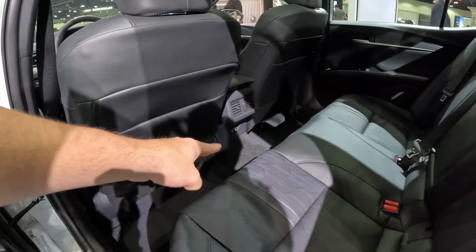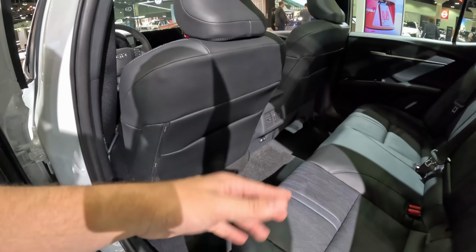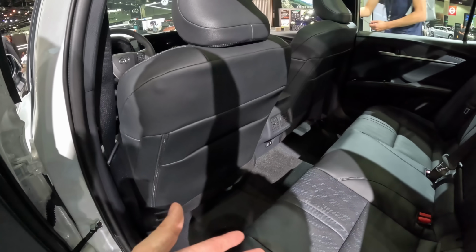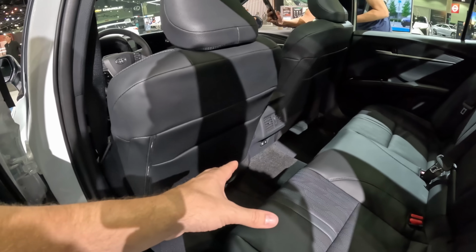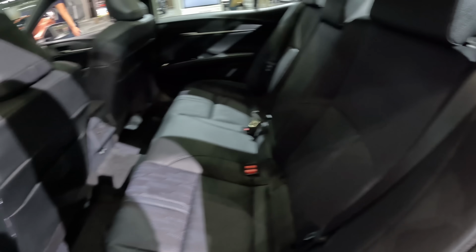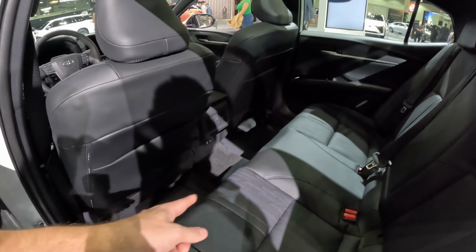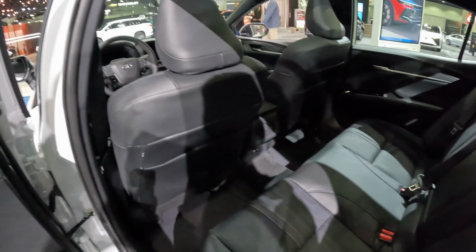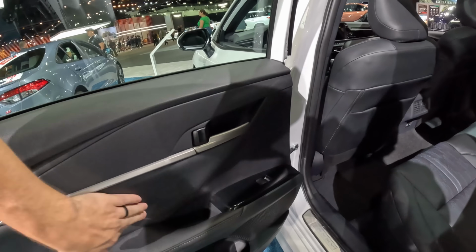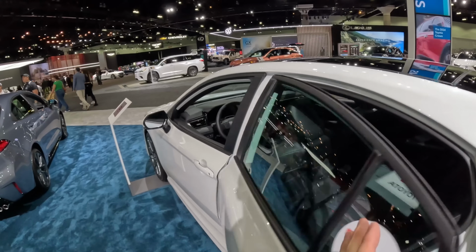2 USB ports, one USB-A, one USB-C. We do have a drivetrain hump back here, which maybe is a carryover from the last generation. In theory, you shouldn't need that floor hump there because the electric motor provides the all-wheel drive, not a mechanical linkage. So that's kind of a carryover thing going on. Rear vents, if I haven't mentioned that yet. Hard touch to the top, soft touch right here, soft touch on the armrest, and soft touch to the back of the seats, which look really nice.